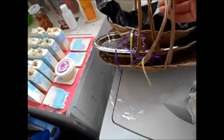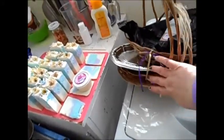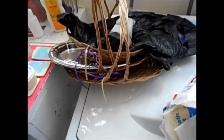I also got from the op shop a whole bunch of these little sort of gift baskets and trays and things for displaying things at market days. So that's just there, sorry.